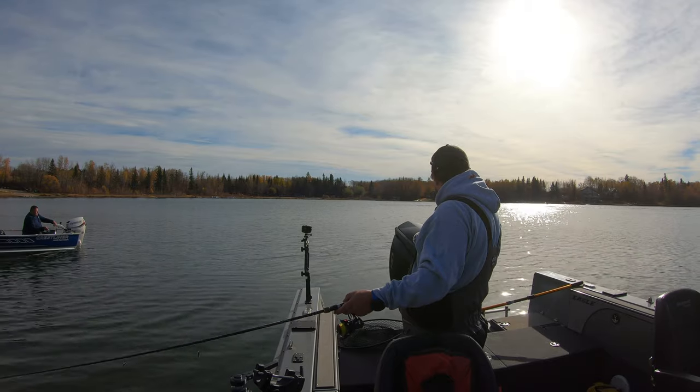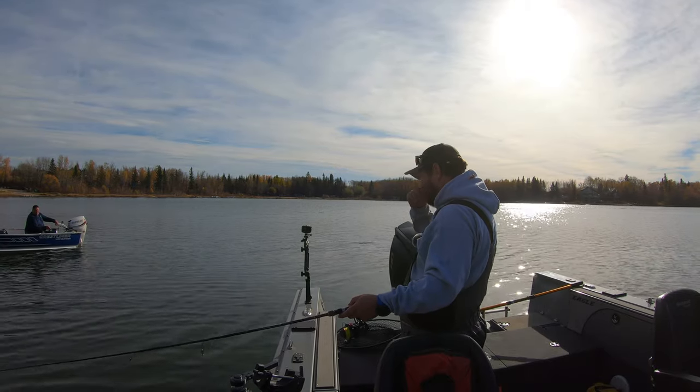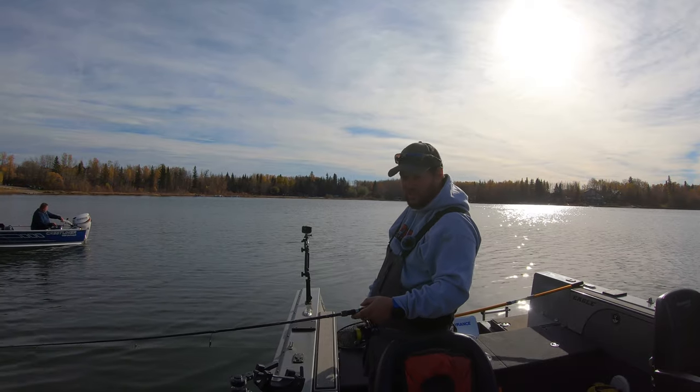Just where do you put the rod? Where do you put the rod holders? It's a little fast for walleye trolling.